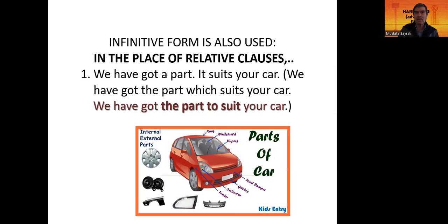So, we have got the part to fit your car. Okay, this is also the advanced level of using English. We have got the part which suits your car. We have got the part to which your car. Or we have got the part which will suit, okay? Which will suit, which can suit your car. Or we have got the part to suit your car. We have got the part to be able to suit your car.